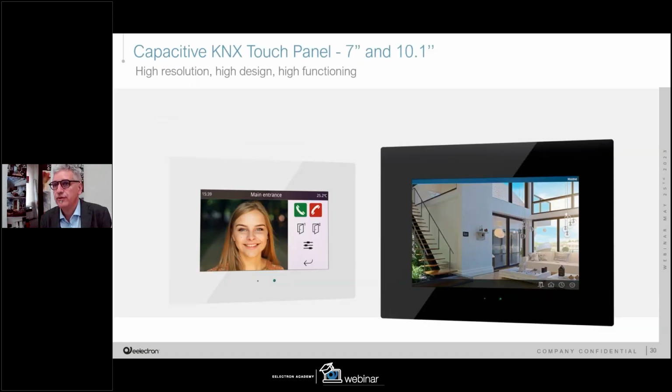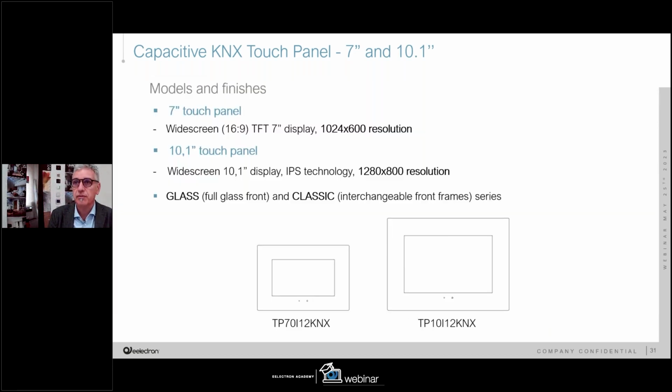Okay, now let's move to the 7 and 10 inch panels. Most of the features we will see are similar to the 4.3 inch. But what we can see immediately at hardware level is different. These touches are bigger, and we have two different kinds of display. The 7-inch touch panel uses a TFT display with 1024 by 600 pixels of resolution. Compared to this, in the 10-inch panel we have an IPS technology. Honestly, IPS technology offers something more in terms of viewing angle of the screen and so on.